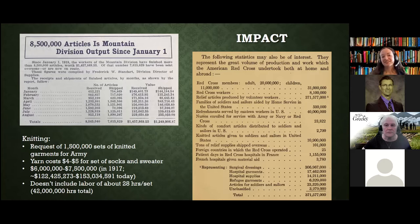It doesn't include labor, which, I mean, this was volunteer work, but still that labor and work has a value to it. So I did find a further breakdown of the costs for knitting. And this was a request of 1.5 million sets of knitted garments for the army. And for this example, they decided to take a set to be a pair of socks and a sweater. So the yarn for that set cost about $4 to $5. And in total for the order would be $6 million to $7.5 million. And that's in 1917 currency.